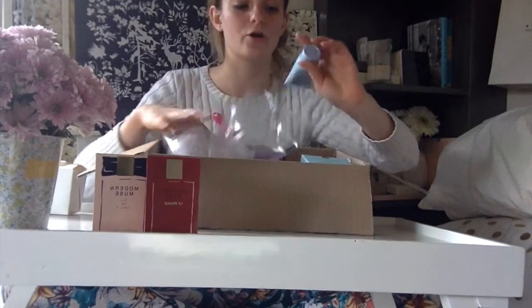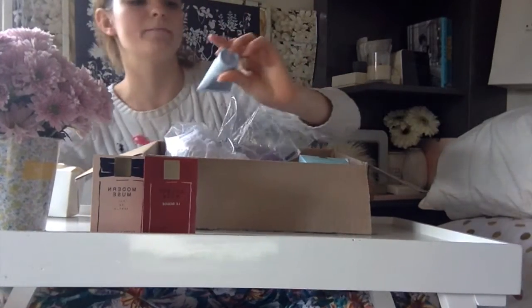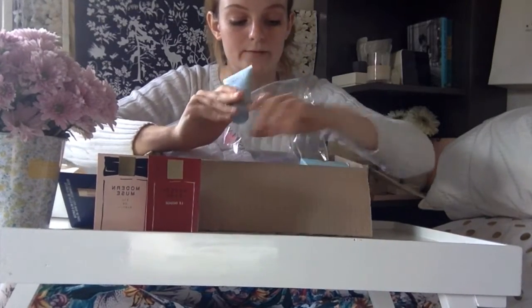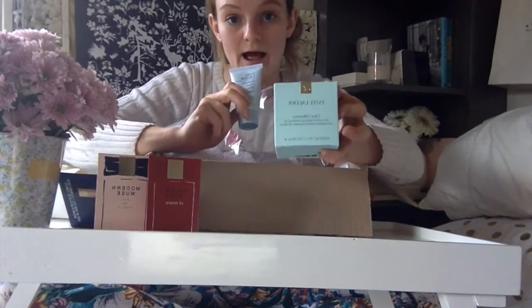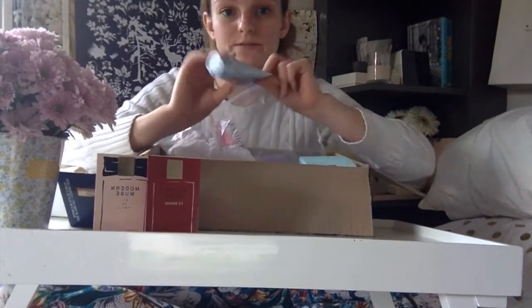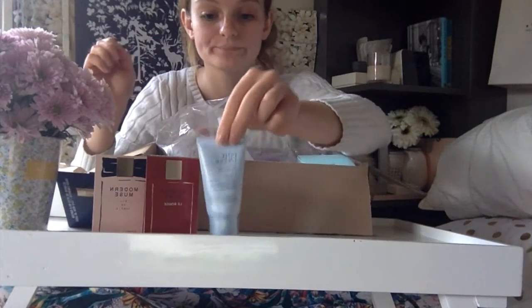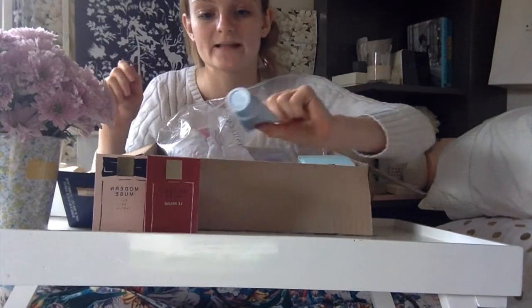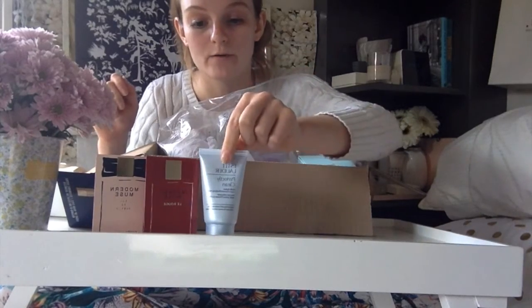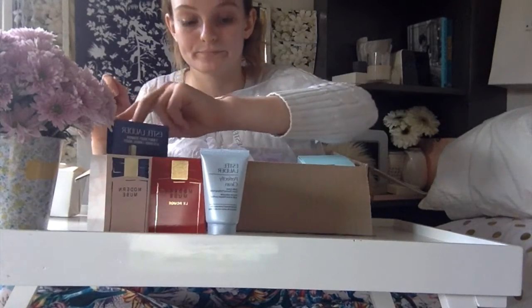So the next thing I got is this Estee Lauder Perfectly Clean. And I actually forgot about getting this one. And when I bought, which I'll show you this, I was going to buy this one instead of this. So lucky I got this one for free and I bought the other one. So it'll be good to try that out. So that's like a cleanser, and it's one of their more popular products. So that will be great to try out.